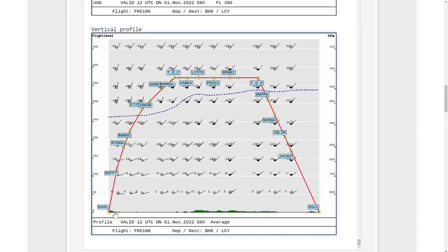Here's the vertical profile: departure from Belfast City, climbing up, going to top of climb over here, and then descending into London City. This dotted line you see here is the tropopause, so we're going to be climbing above the tropopause today, and hopefully that will give us some stable air at our cruising altitude, so that not one drop of precious champagne will be spilled on our flight. How about that?